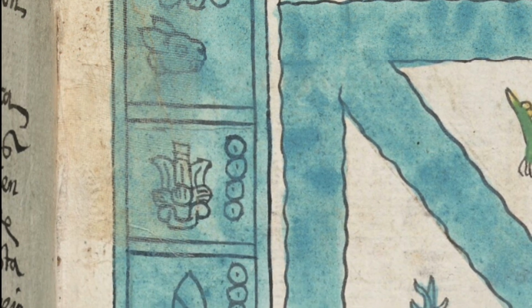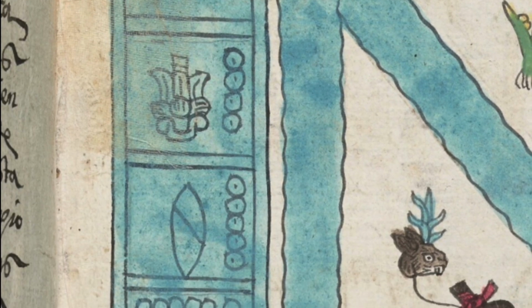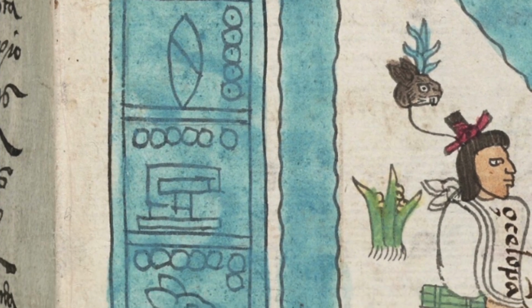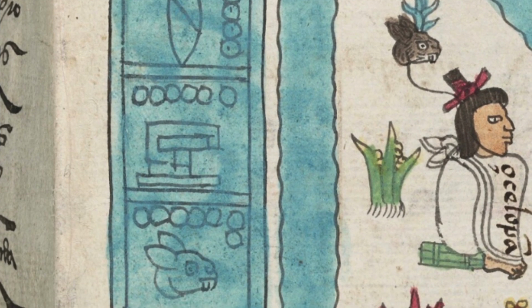These are calendrical glyphs, or signs that the Aztec people used, and then after the conquest they continued to use to count the years in their calendar. This frame of glyphs starts in the upper left-hand corner with the year 2 house, and then continues in sequence all the way down the left side of the page, across the bottom of the page, up the right-hand side, and it ends not quite completing the whole frame at the upper edge of the painting.